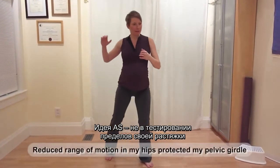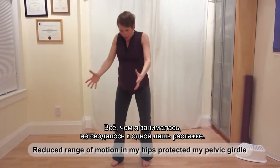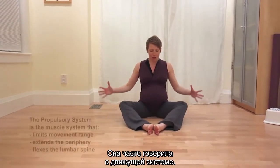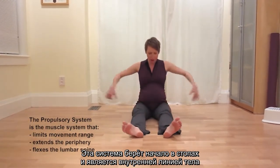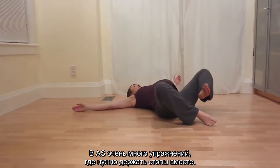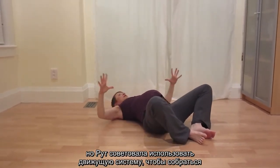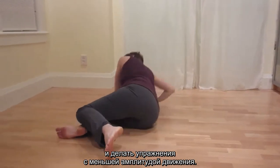Access Syllabus, they encourage you not to go to the nth end of your ability to stretch, but to work within a moderate range. So everything I did wasn't at the end of my ability to stretch. I worked a lot with Ruth in the later stages of my pregnancy, and she talked a lot about the propulsive system. So the propulsive system starts with the foot, and it runs along the inside of the body, and it's what I use to gather things together. There's a lot of Access Syllabus exercises where we have the feet together. And she really encouraged me to find, like, I have that much range, but she said I should use my propulsive system and gather everything in, and I should do all the exercises with less range of motion.